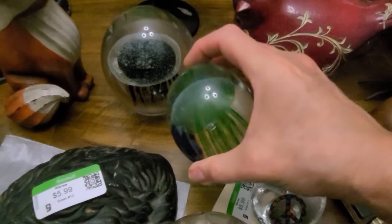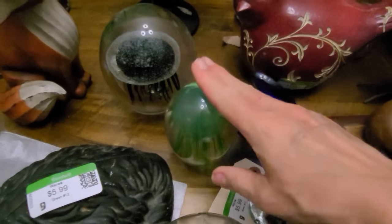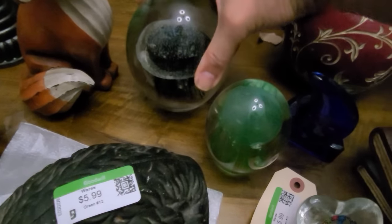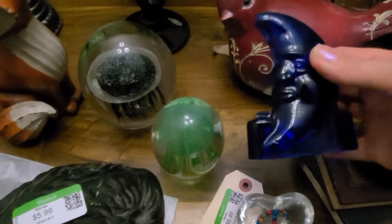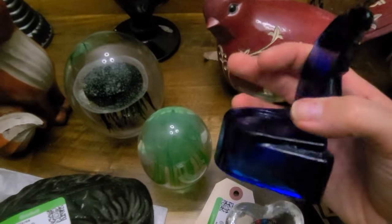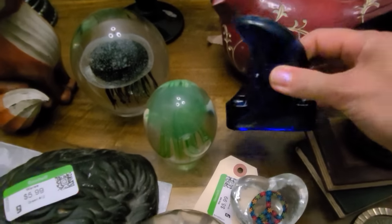I am going to ask $25 on the green one, $35 on the purple one. I'm going to ask $15 on the Cobalt Moon candle holder.